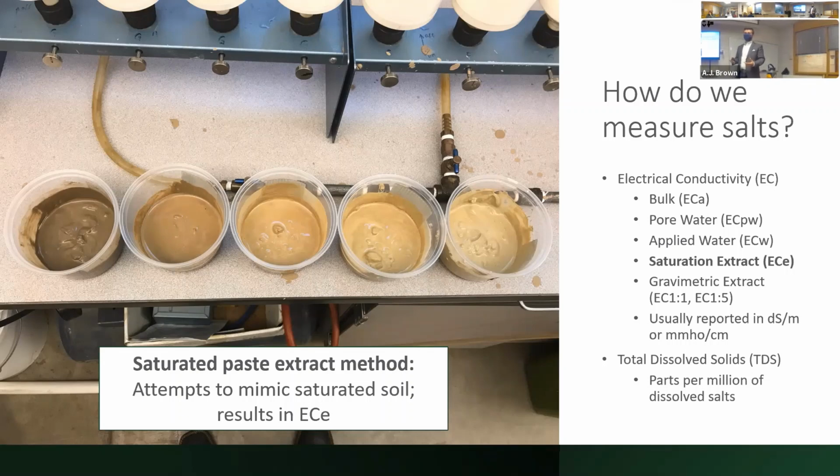Now, electrical conductivity is based on the principle that salts are electrolytes, just like in your Gatorade. Electrolyte means that if dissolved in a solution, it will make the solution more conductive when exposed to electricity. Total dissolved solids is simply the number of particulates per million in a volume. And so I want to specifically highlight a method that's what we call the gold standard in salinity research, because it's what everything else tends to be based off of, and that's the saturated paste extract method.